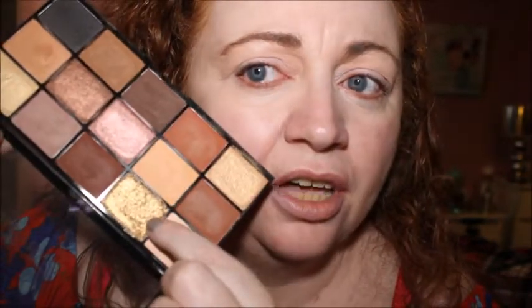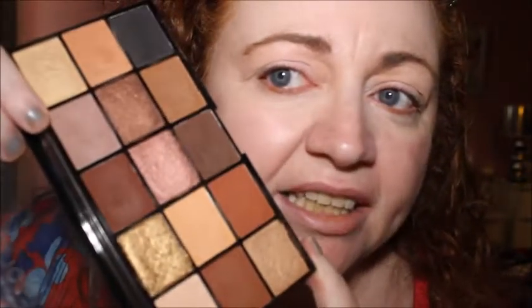And I haven't even looked at this palette, so I don't know what I'm going to be doing. Story of my life. I think this gold I want to save right up until the last look, because that looks like a really nice one. Okay, let's go in with this shade here. It's kind of like a lavender brown, so let's just wipe my Smashbox brush off. Not too much fallout, which is nice.